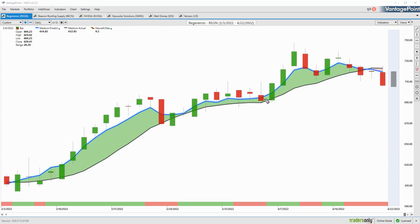We looked at this last week, but we'll go through all the steps of understanding how all these indicators work, and we can see those updated forecasts and how this can really help traders get ahead of the next move in the marketplace. What we have here with Regeneron is daily price action. Each one of those candles represents a full and complete trading day, and this data goes all the way back to the beginning of March.